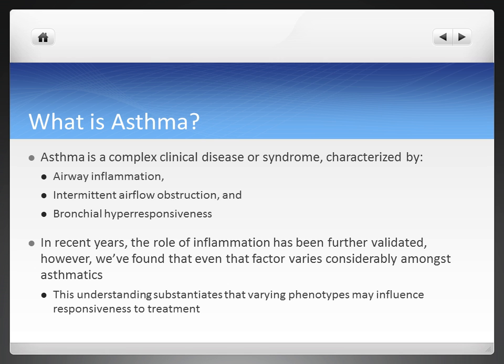And so when we think about that, the understanding of these different characteristics and phenotypes substantiates that different phenotypes could potentially influence the way that we treat our patients and their responsiveness to particular treatments.